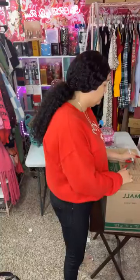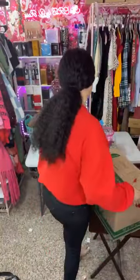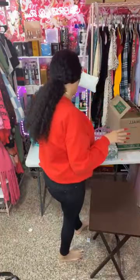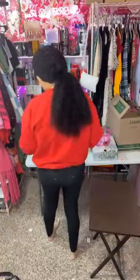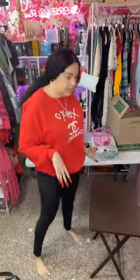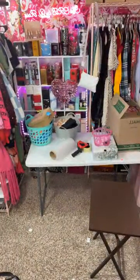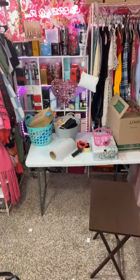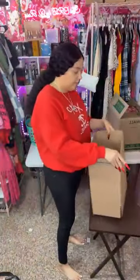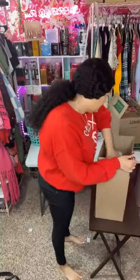Okay, I have to print her packing slip, but that's done. Okay, Wendy, Katie, and Espy. That's the last three I have to do, I think. So let's do Wendy's next. I think this box will fit in here sideways. Yes.